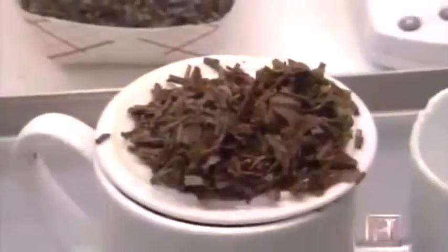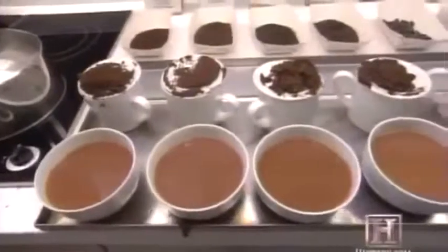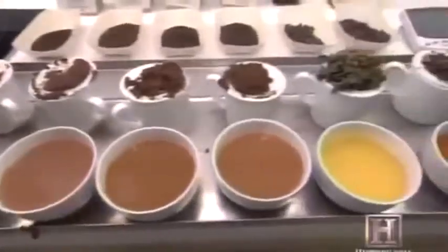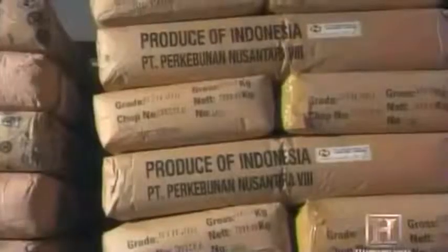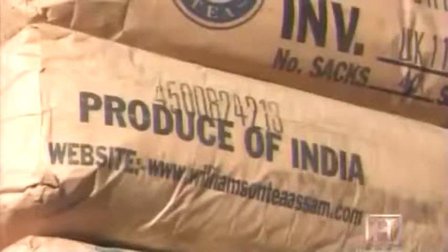The reason we have to keep tasting to maintain that taste is every tea garden can make a different type of tea every week. The quality of the teas can change according to weather, according to how well they plucked the leaf and how well it was rolled. So it's almost like a juggling act. You know, you're constantly changing the formulas to keep consistency. Lipton's classic Orange Pekoe tea is made up of between 40 and 60 teas.